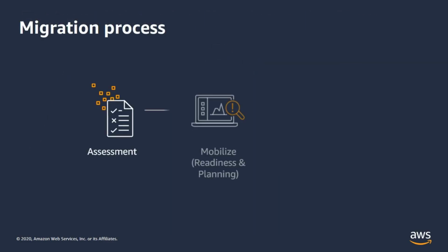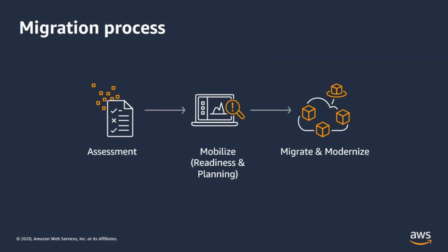Now, there are three main phases in our approach to large-scale migrations. An assessment phase is where we develop a business case and perform a cloud readiness assessment. The mobilize phase is where we develop an AWS architecture, a migration plan, and therefore mobilize the business to migrate at scale. And lastly, the migrate and modernize phase is where we move applications to AWS, but we also develop a cloud operating model to run and optimize the applications post-migration.